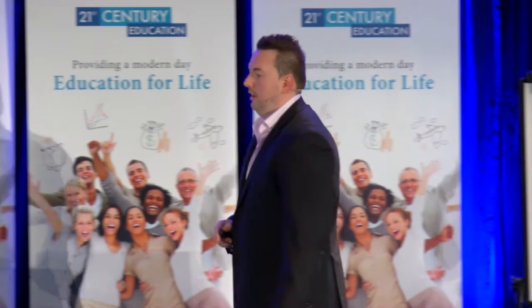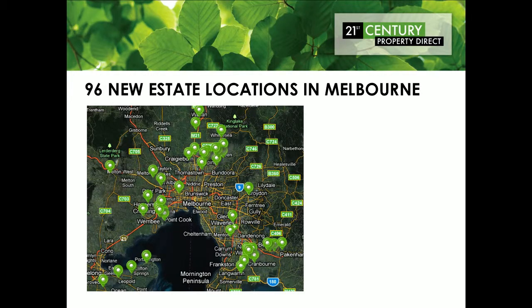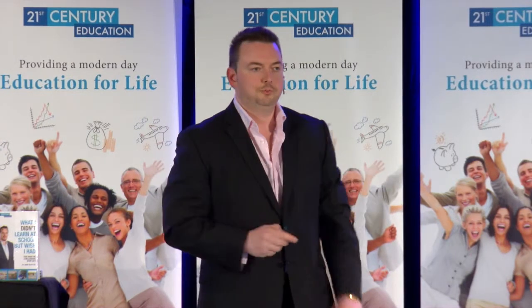House and land estates. I've got access to 96 house and land estates all around Melbourne, from Metricon to all the builders. We do a turnkey product for our clients, so you get the keys given to you, you don't do anything, tenants just move in.